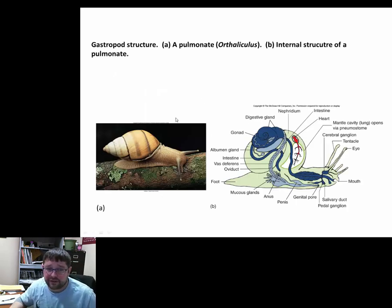Okay, so now looking at the gastropod structures, you can see it's very similar to that hypothetical structure that we were talking about before. Okay?